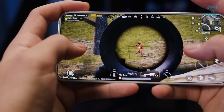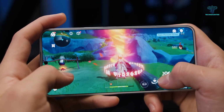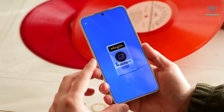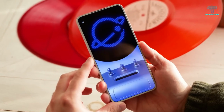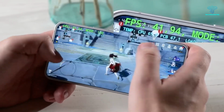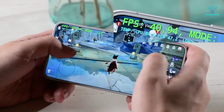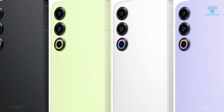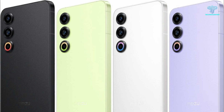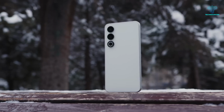Under the hood of Meizu 21 is the latest Qualcomm Snapdragon 8 Gen 3 processor, manufactured using a 4nm process technology. Depending on the configuration, it is equipped with 8 or 12 gigabytes of LPDDR5X RAM and a UFS 4.0 storage of up to 512 gigabytes. The smartphone shows impressive results in benchmarks. In AnTuTu, the device scores more than 2.2 million points, which is one of the best results among competitors.